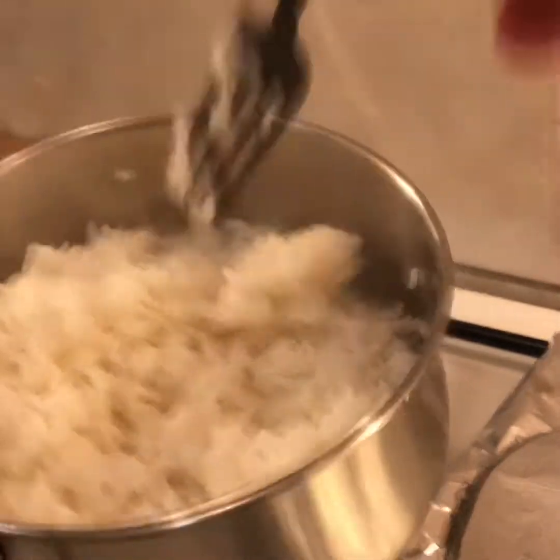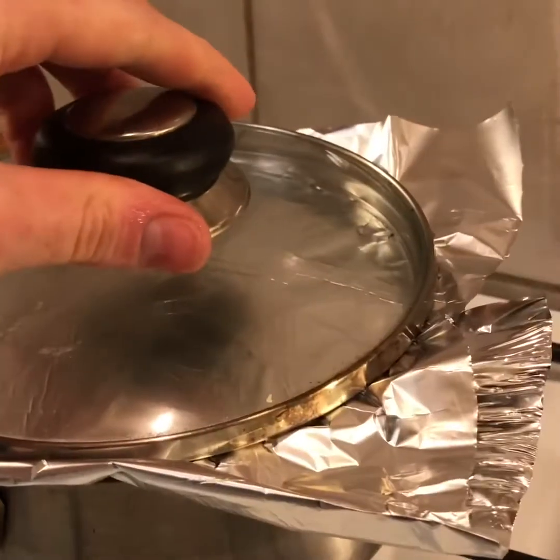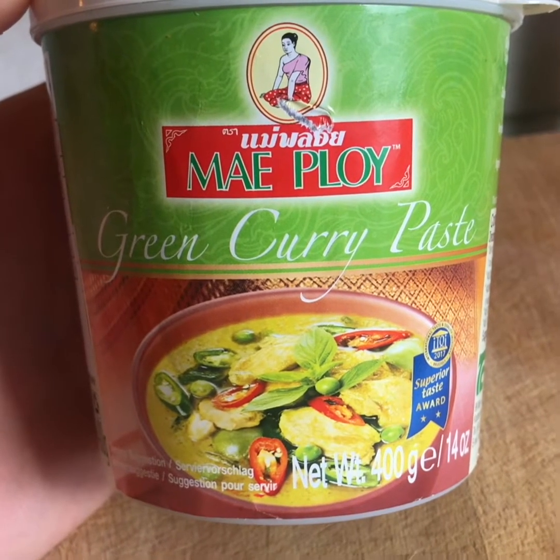Then we cover it again just to keep it warm, but our rice is perfectly cooked and ready to go. Now for our green curry.